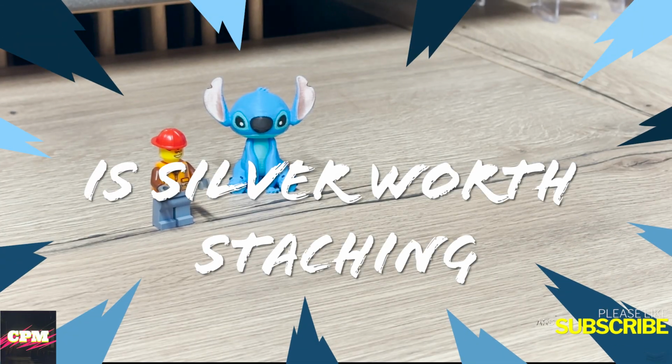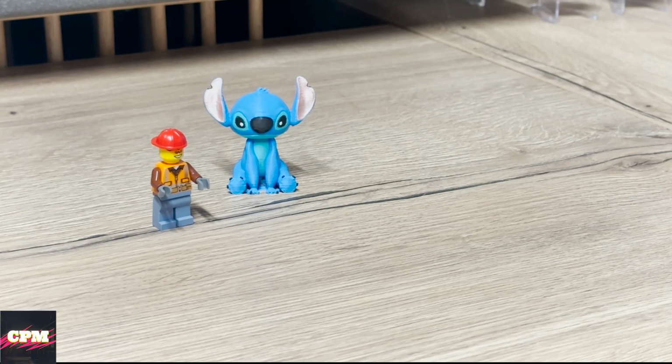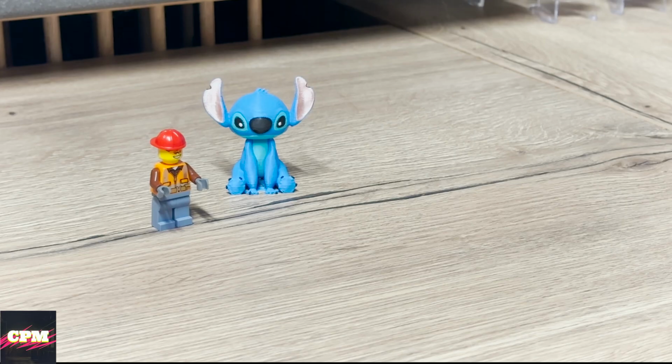CPM, Creative Precious Metals, take 5 with Stitch and Lego Man. Stitch, Lego Man, what a nightmare. This is take number 5, but we'll try it again.